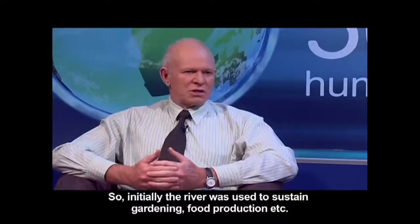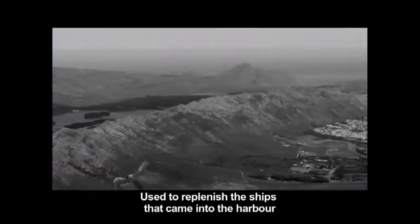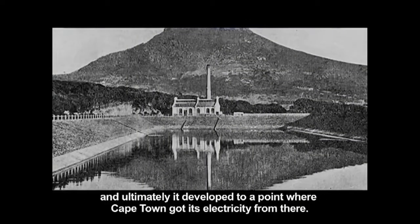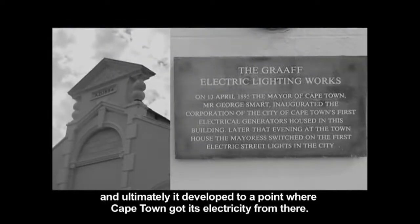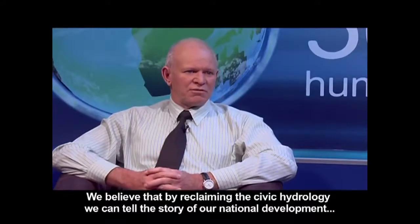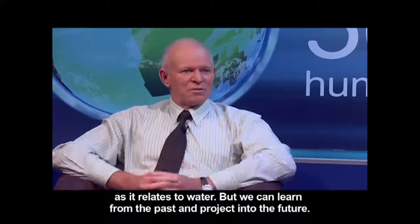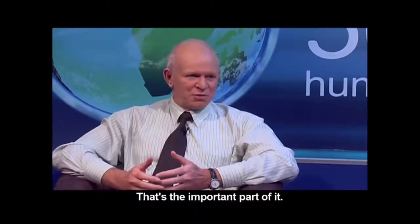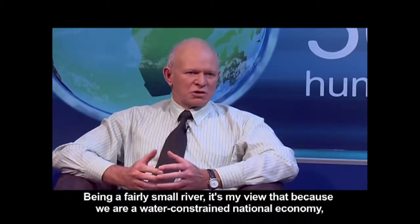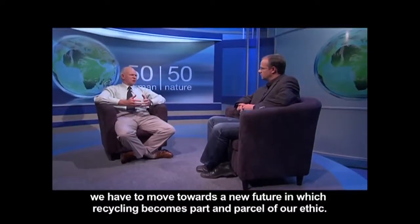Initially the river was used to sustain gardening, food production, etc., and to replenish the ships that came into the harbour, and ultimately it developed to a point where Cape Town got its electricity from there. So we believe that by reclaiming the civic hydrology, we can tell the story of our national development as it relates to water, but we can also learn from the past and project into the future. And that's the important part of it. Being a fairly small river, it's my view that because we are a water-constrained national economy, we have to move towards a new future in which recycling becomes part and parcel of our ethic.